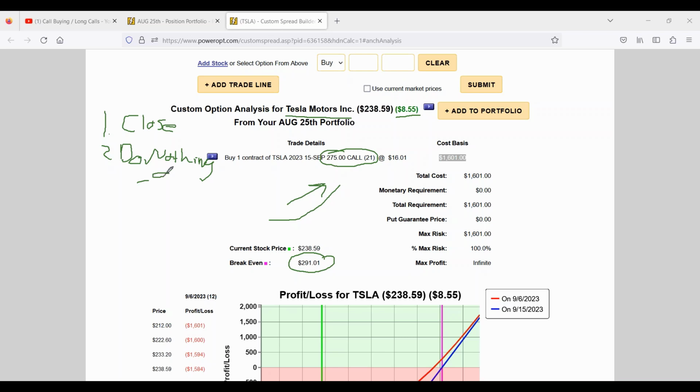You're already at a 92% loss roughly on this position. All you can lose more is an extra $2, right? You lost $14.65. So you can just lose another $1.35 on this per contract. The other one, the Microsoft one, is down 95%. You're near full loss on the trades.